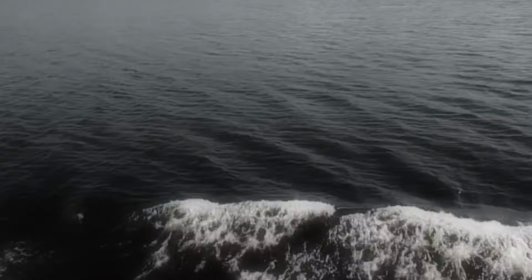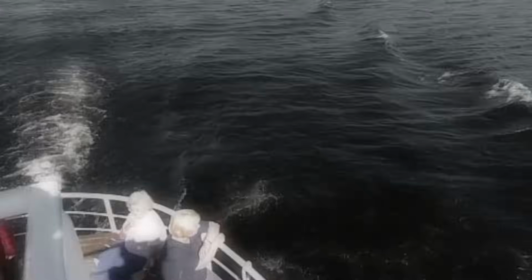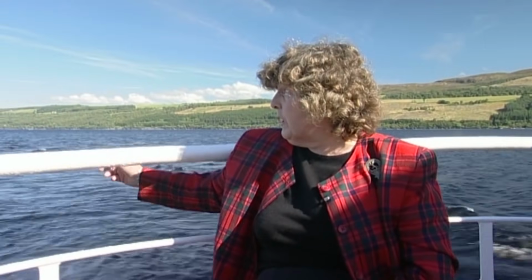I looked around quickly to see who had the camcorder. My brother-in-law had it. He was up on the top, and he turned round, and I just asked him to film it. And as he was filming it, it just broke the surface again. But we didn't know that until the next day, when we looked at the film, that he had actually got anything.